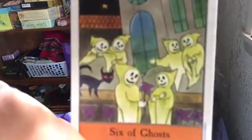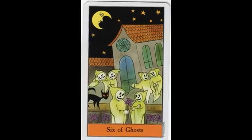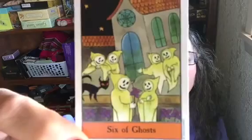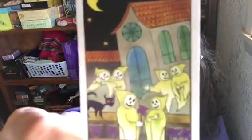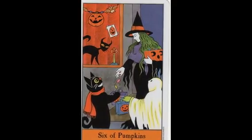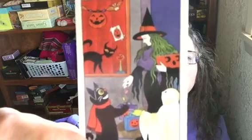The Six of Ghosts. Card of generosity, card of sharing. Oh, no it's not. It's the card of old friends and old ties. I'm thinking of the Six of Coins, y'all. I'm sorry. Now the Six of Pumpkins, Six of Coins. Receiving, getting the goodies.